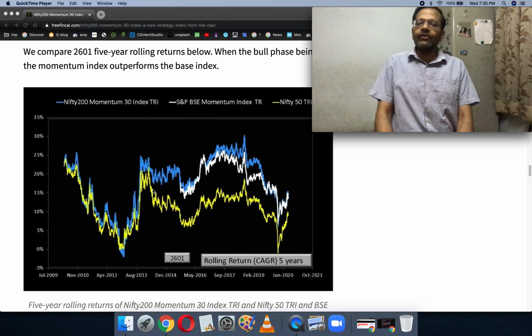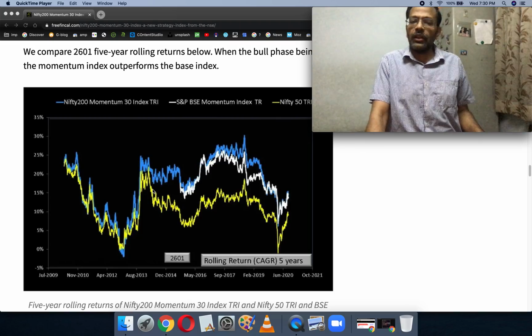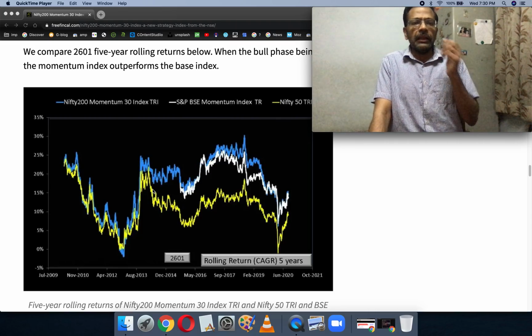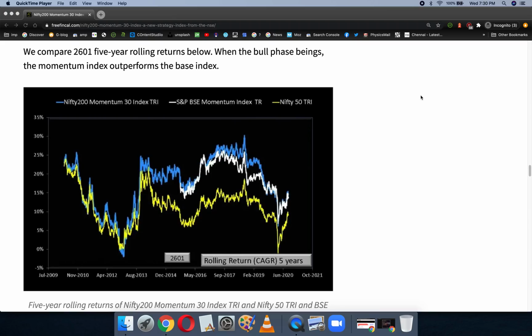If you look at the 5-year rolling return, each colored line has got 2,601 5-year data points. The yellow line is the Nifty 50. Again, it gets crashed. I don't know why this QuickTime keeps crashing. I never had this problem with the old Mac, but in the new Mac, the QuickTime video gets crashed. If somebody knows the answer, please let me know. But I can continue recording, which is with this button here.